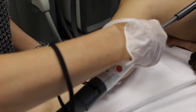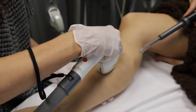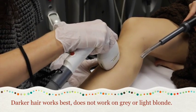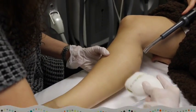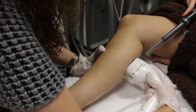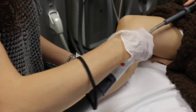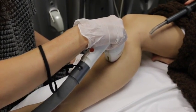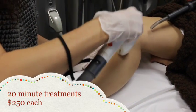So what we do at Disappearing Act is we do a timed procedure. So for somebody who wants to pay for 20 minutes of a treatment, they can get their lower legs done now in 20 minutes. So the cost would be $250 for a 20-minute treatment. And that's the most popular package because somebody could get their bikini line done and their underarms done and hair on their face or their toes in 20 minutes. It's a little tougher to get legs done with all the other areas in 20 minutes.